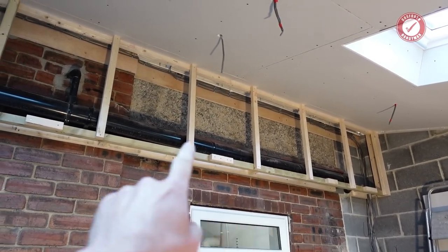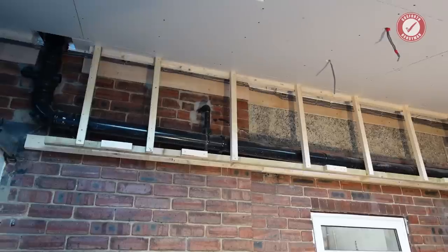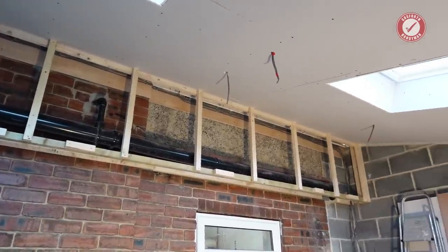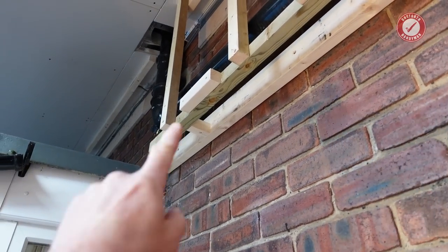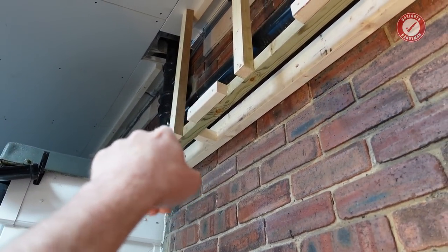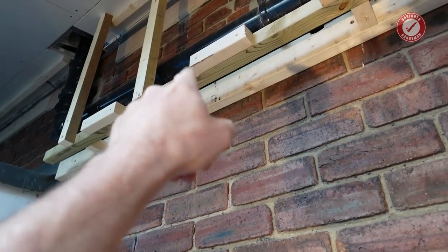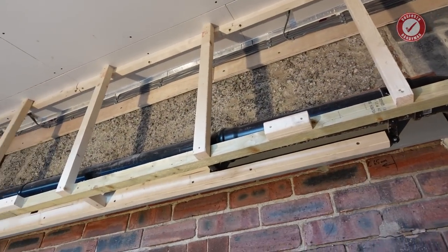I also need to insulate the pipe up there as well with acoustic insulation. But again, I'll not do that until the electrician's been, because I don't want to put anything that's going to get in his road. You get a vague idea of how that's constructed. I've added these little spacer bits on the front. It really doesn't need it, but I figured I had a few offcuts and it just gives another place that you can attach the plasterboard onto.